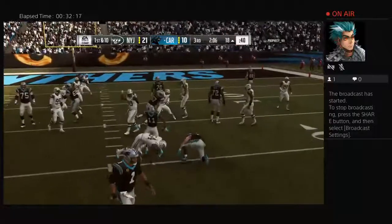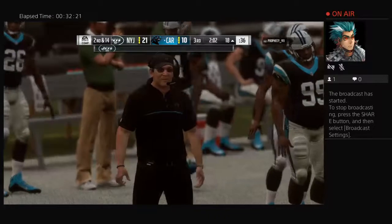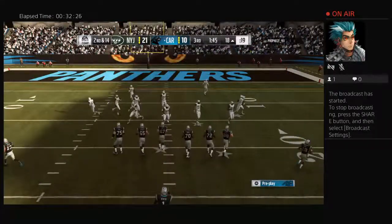Draw play as Newton gives to McCaffrey. And that didn't fool anybody. He's going to be dropped in the backfield. That's going to go as a loss of 4, and it'll be second down.